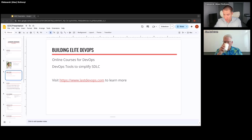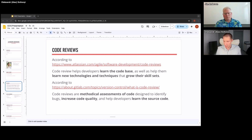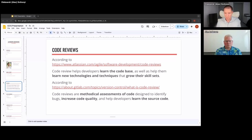And let's jump straight into today's topic, which is code reviews, right? According to Atlassian and GitLab, code review is primarily about learning and getting new skills. Then it's about collaboration, and then unveiling bugs. So the heart of it all is learning, right? And why is it important? Especially if we think about it from the DevOps and cloud perspective, we historically were always more focused on the application code review than anything else. And it's understandable because if it's a giant code base, you really want to understand it all and you want as many people as possible to understand it.